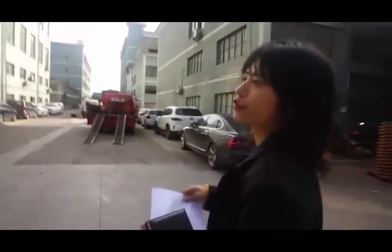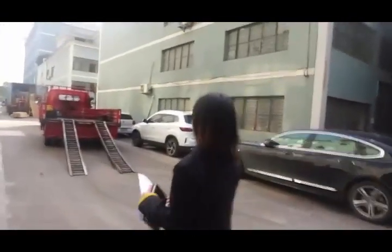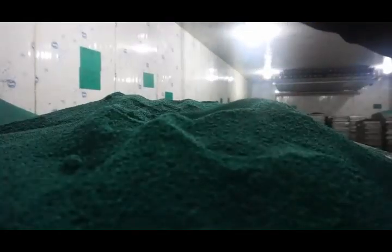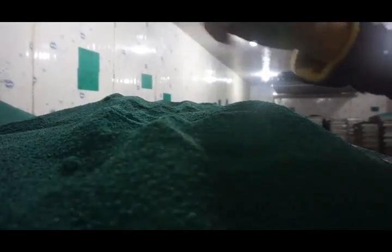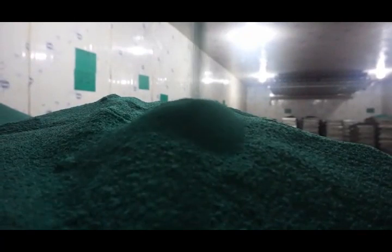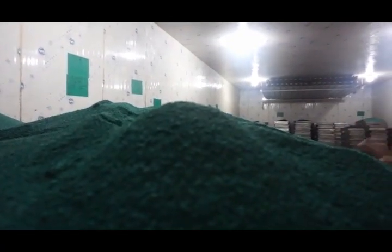Now we go to the mixed material workshop. Now we have entered the brazing workshop. As you can see, this is all our material here. Some customers will ask us how we control the quality. I think the raw material is very important, so we come to the workshop.